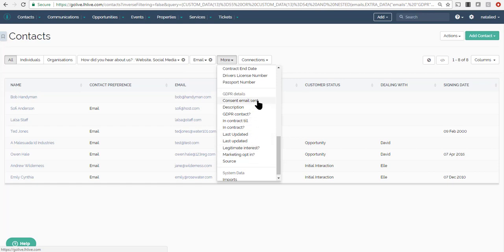So that way you get full visibility on what the status is of that contact's GDPR consent. You can track and see if that consent email's been sent, if they're in contract and in contract till, which is important because if you have a customer in contract with you, then you do have legitimate interest or legitimate reason to be communicating with them, which is important because you do need to have a contact point for that contact if they're still in contract with you.